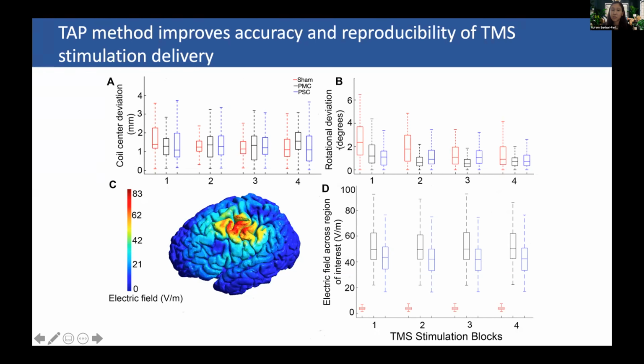Similarly, we also looked at rotational deviation. And then ultimately, how much electrical field did we deliver? And is there any technical differences between the 3 groups? And the answer is, other than the sham, which we expect not to have delivered any electricity, we did not see any differences between the 2 groups. And so this is what our ultimate target looks like in image C here.